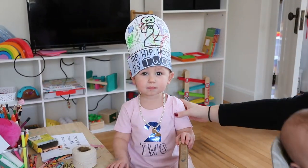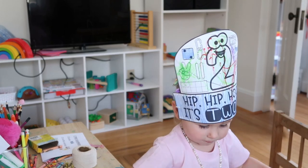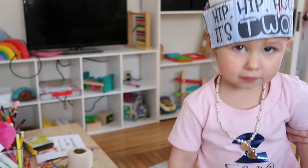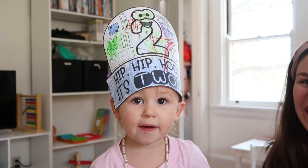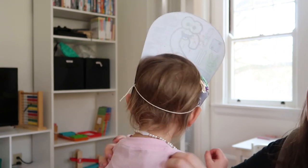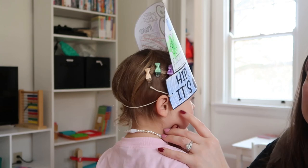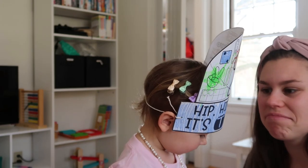All right, Miss Juliana is done with hers. You wanna come closer, show them? Look how cute it turned out, your little hat. Twosday. Here, turn around so they can see how I attached it. I just used a piece of string here and I tied it. I put a little hole in the side here and just used a piece of string to attach it. Super easy.